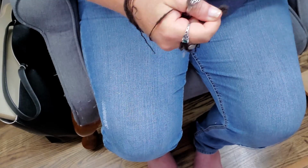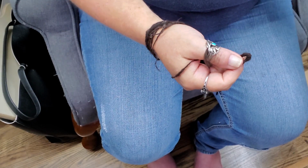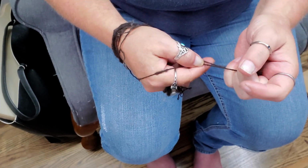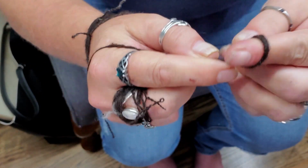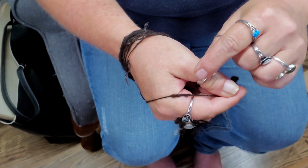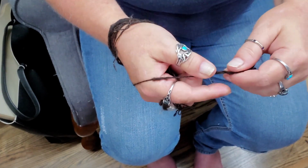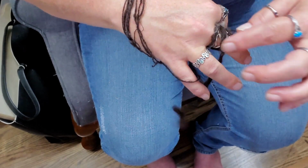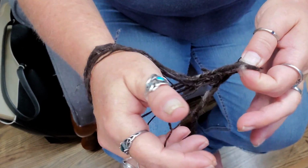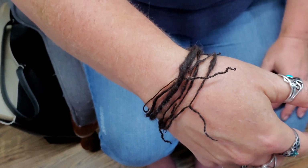All right. So then I'm going to take my ends. The first thing I'm going to do is tie them together so I don't lose an end. That's why I always wrap that beginning one around my thumb, so I don't lose the end. And then we're just going to pull those fibers off our middle finger, and there's our plying bracelet.